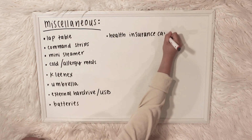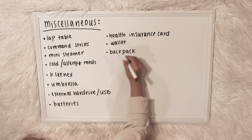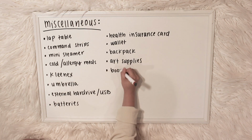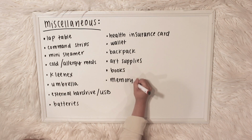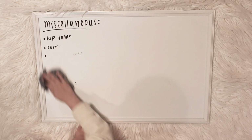Kleenex, umbrella, external hard drive or USB, batteries, a health insurance card, your wallet, your backpack, art supplies, books, and a memory box. I really recommend a memory box, and I always have one, and the one from my freshman year is completely full, and I highly, highly recommend it.